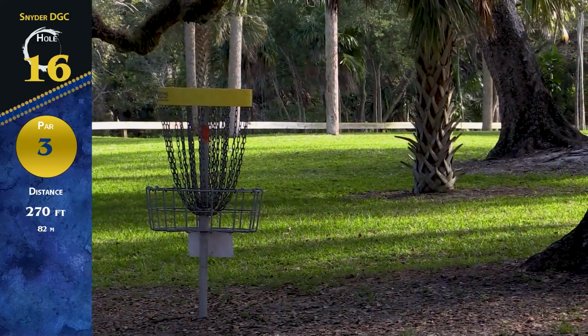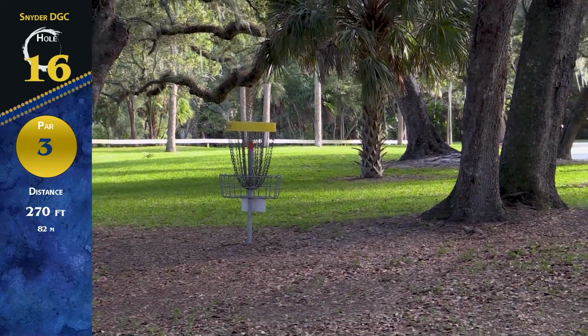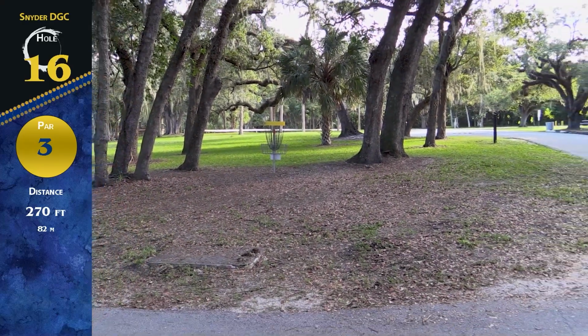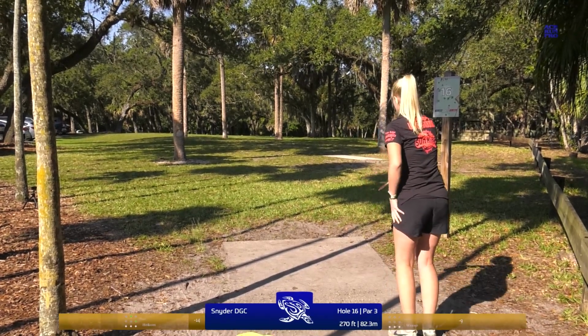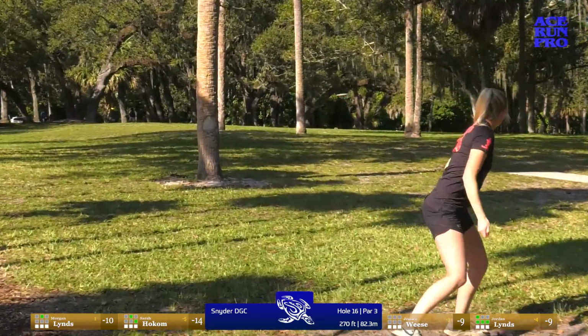I think it plays a little bit more open to a backhand, but there's definitely a sidearm line on a hyzer. It's a fast green once you get up here. You can see all the mulch and the leaves. The grass has kind of died around that area, so it moves faster as you get closer. And the road is there near the basket once you get close.